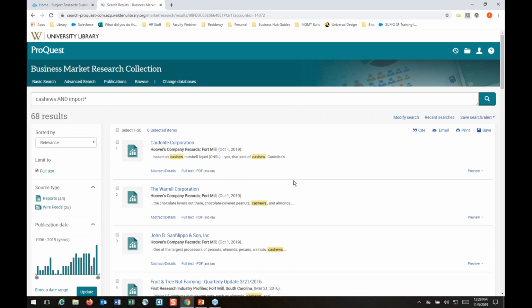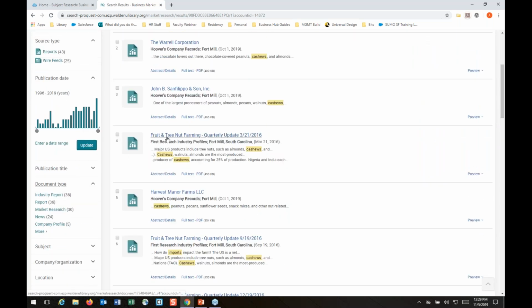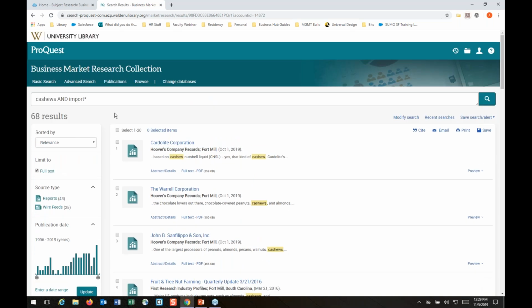Are you looking for how much a certain company imported, how many cashews they imported, or are you looking at it as an industry? So maybe it might be helpful to look at fruit and tree nut farming, what was their export out of a certain country into the US or vice versa. It just depends on what you're looking for.